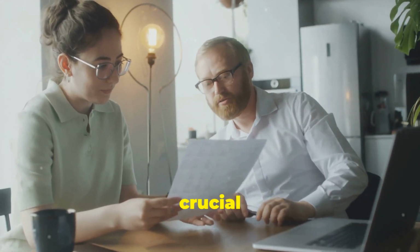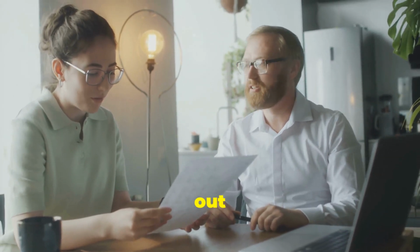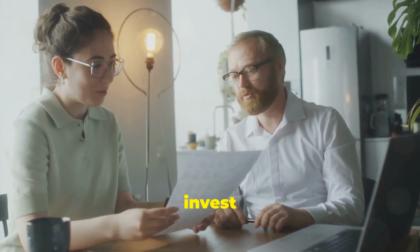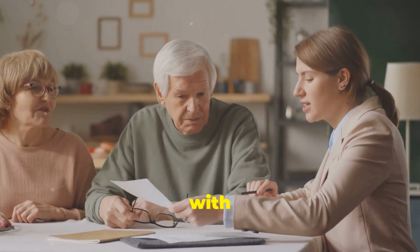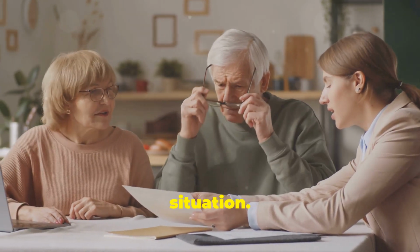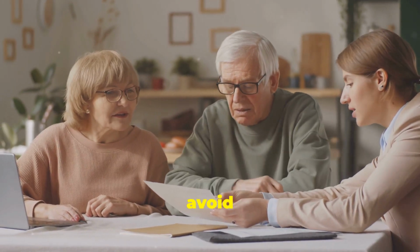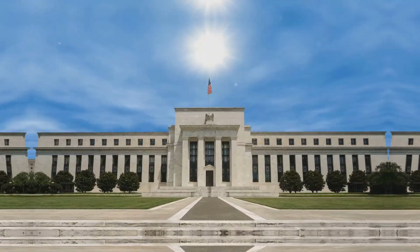Understanding interest rates is crucial for making smart financial decisions. Whether you're planning to take out a loan, use a credit card, or invest your money, knowing how interest rates work can help you make informed choices. It's always a good idea to consult with a financial advisor to understand the best options for your specific situation. By being informed, you can avoid costly mistakes and make the most of your financial resources.